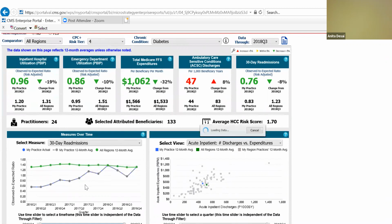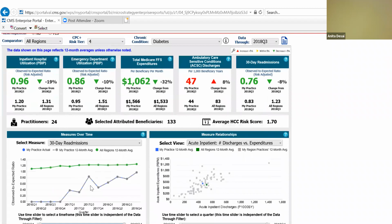And then they can see how their practice is performing compared to their region or all regions, just to answer some of the basic questions of, you know, is my readmission rate increasing or decreasing over time? Is it higher or lower than my peers?